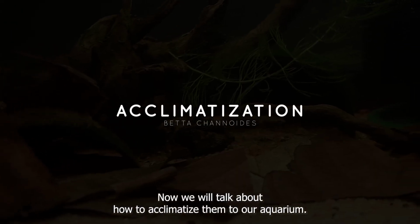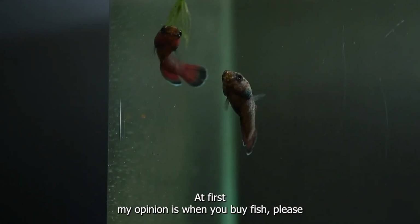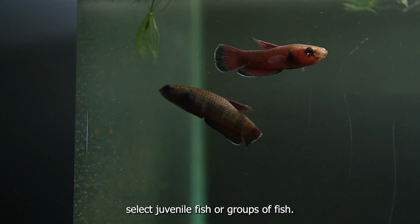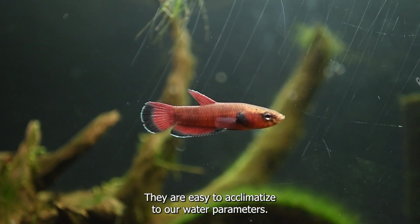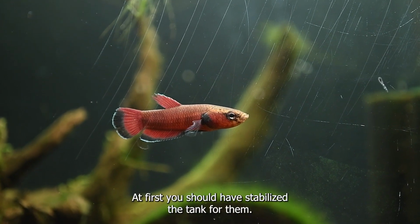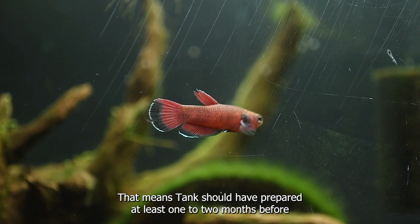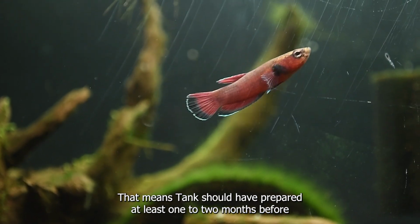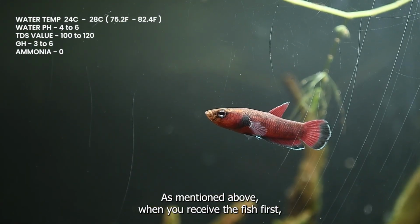Now we will talk about how to acclimatize them to our aquarium. At first, my opinion is when you buy fish, please select juvenile fish or groups of fish. They are easy to acclimatize to our water parameters. At first, you should have stabilized the tank for them. That means the tank should have been prepared at least 1 to 2 months before and have a well-established nitrogen cycle. Tank water parameters as mentioned above.